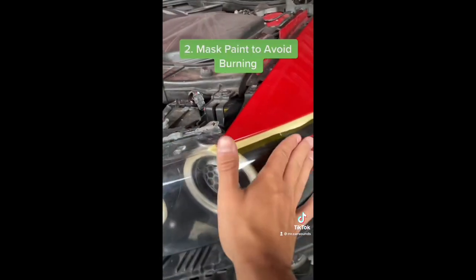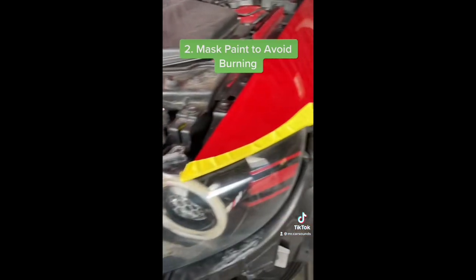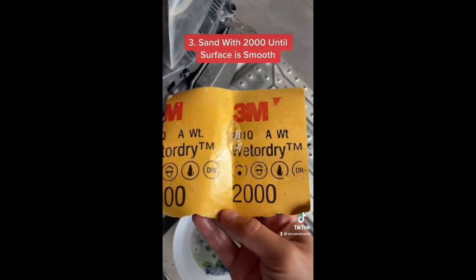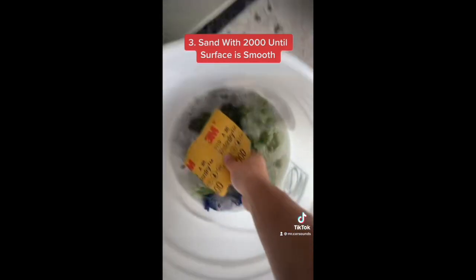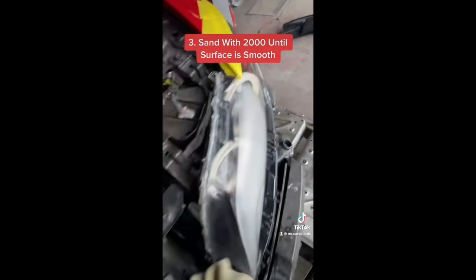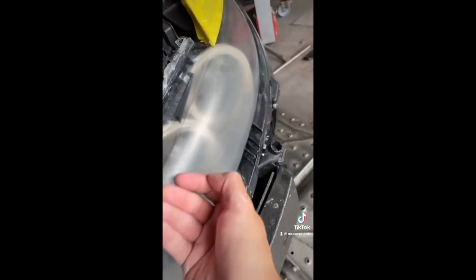All right, now this step is very important. Make sure that you mask around any paint so that whenever we use that high-speed foam machine, it doesn't burn, because the last thing you want is to burn the paint. I went with some 2000 grit sandpaper. I'm gonna do a wet sand until that surface of the headlight is smooth, and I removed every single possible scratch that I possibly could. Make sure you're very thorough with this step.